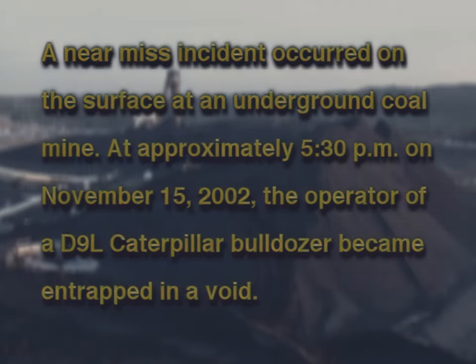A near-miss incident occurred on the surface at an underground coal mine at approximately 5:30 p.m. on November 15, 2002. The operator of a D9L Caterpillar bulldozer became entrapped in a void.